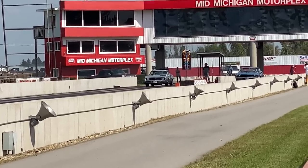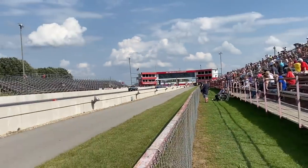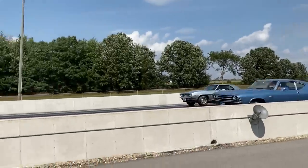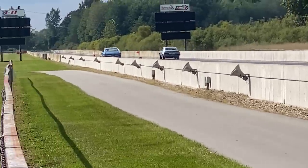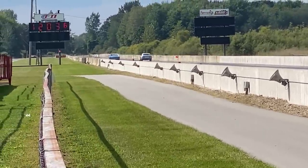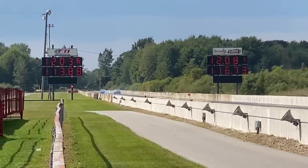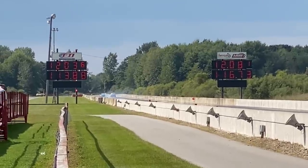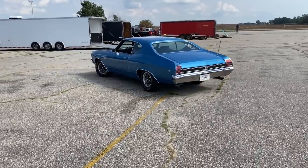Now, Jeff Morgan's got the 69 Camaro. It's a 427 car, of course. Automatic, 410. Larry, 1203 at 113 miles per hour versus a 1208 at 116.